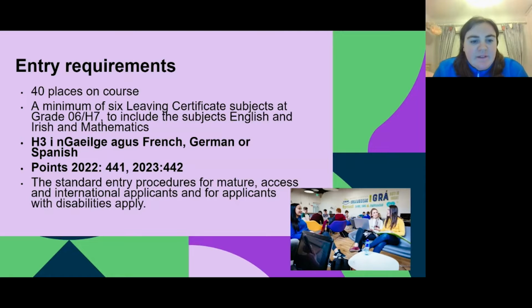The important thing that you need is a H3 in Gaeilge and your modern foreign language, be that French or German or Spanish. So a H3 in both, and that's important. And you can see the points there from 2022 and 2023.